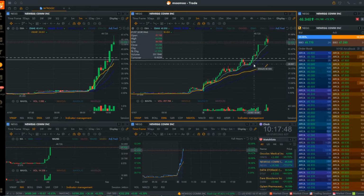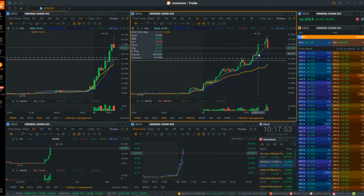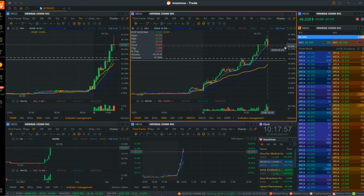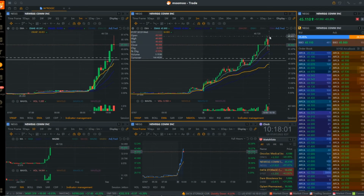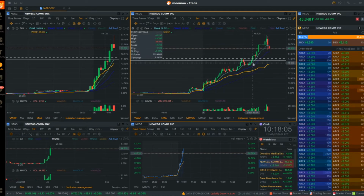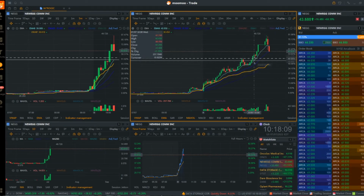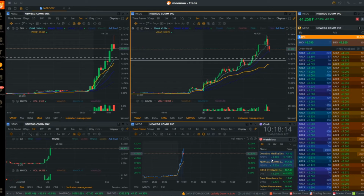volume looks nice too. However, I missed this and I dare not chase it. So yeah, things like that could happen. And that's just a $3 difference, so probably too risky at this point in time. However, this could be a perfect play, but hopefully some of you viewers were in this play. That's a really nice $8 to $9 move.